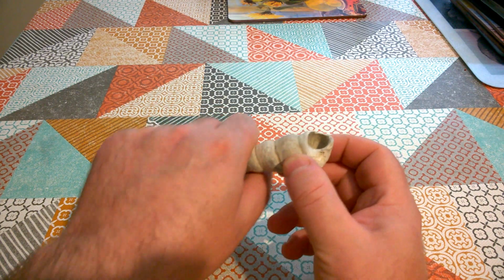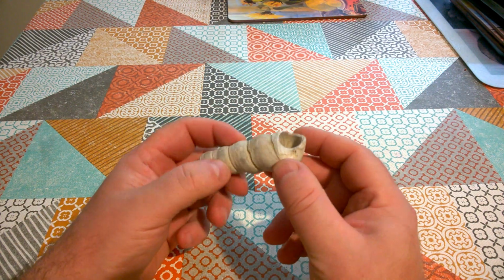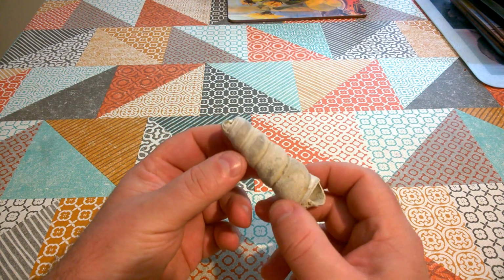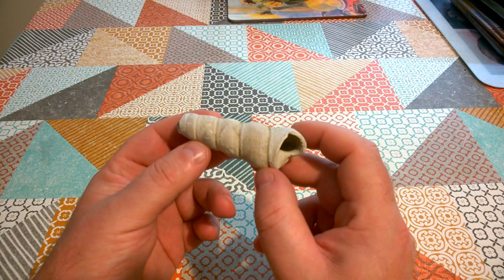I found one that was maybe about that much of the shell before, and was broken here at the mouth of the shell more significantly than this one is. So that's quite a nice little find. That'll be going on my shelf of fossils. Not really sure what that is, so if anybody can identify that and wants to post on the video, then please do let me know.